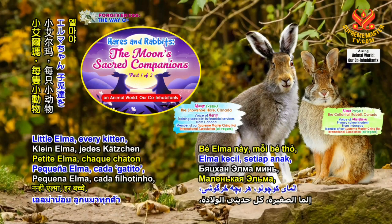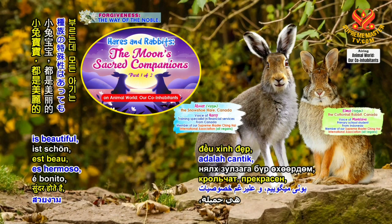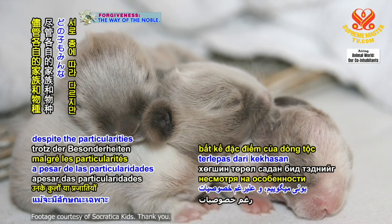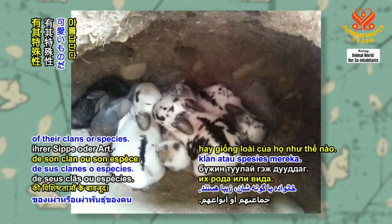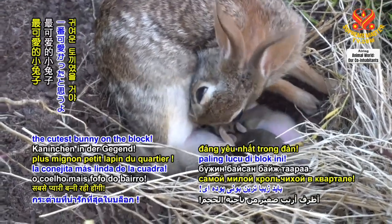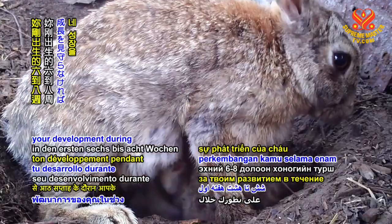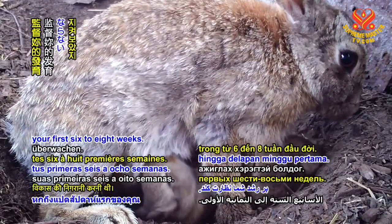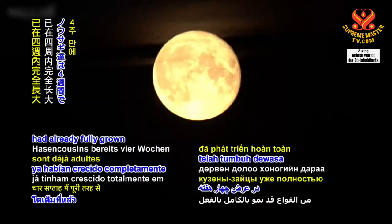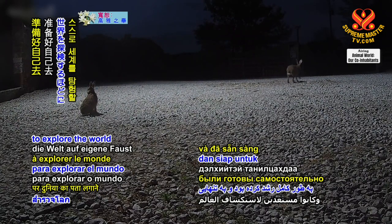Little Elma, every kitten, which is what we old folks call baby bunny rabbits, is beautiful, despite the particularities of their clans or species. Surely, you must have been the cutest bunny on the block. As a baby rabbit, your mother had to oversee your development during your first 6 to 8 weeks. By then, your hare cousins had already fully grown in 4 weeks and were ready to explore the world on their own.